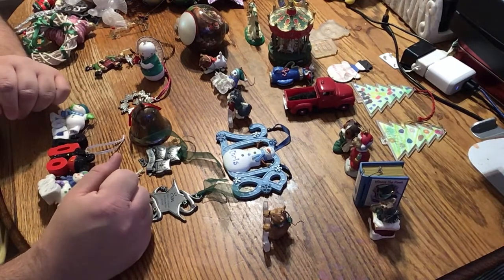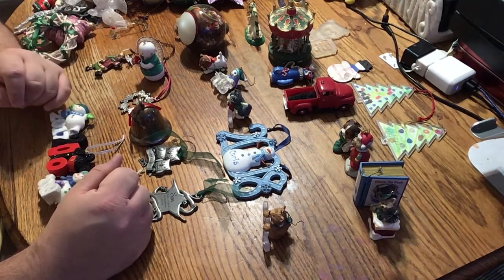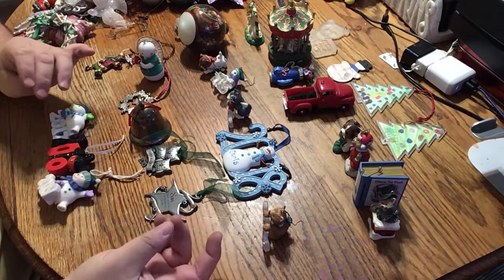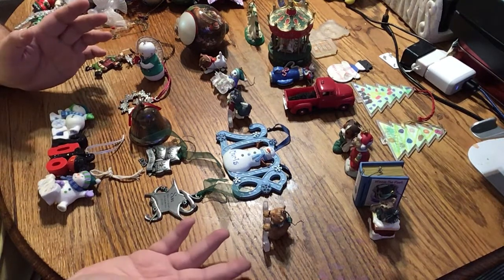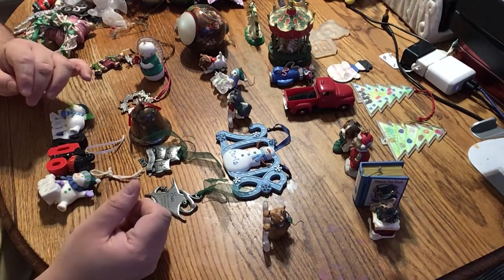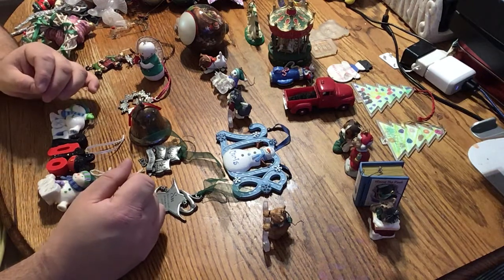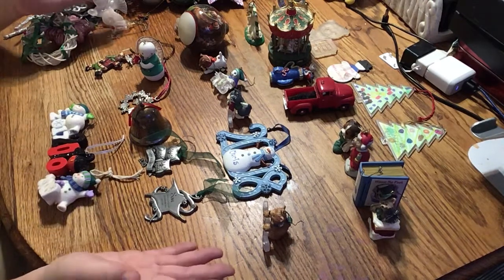What's new? Since I was going to try to put it up today, and believe me, I have an issue with the Christmas tree. We have a pre-lit tree. We've only had it for a couple years, and now there are parts of the lights that aren't working. So I don't know how to fix it. I'm going to have to ask my dad, and hopefully he can figure it out. So I wasn't able to put my ornaments on, but I'm showing you these because these are my ornaments.